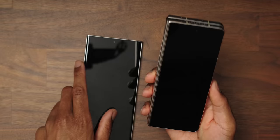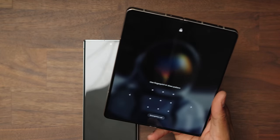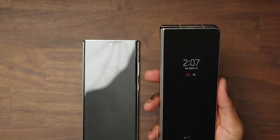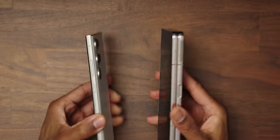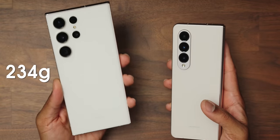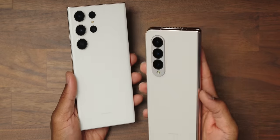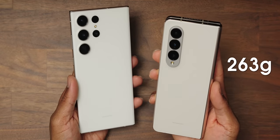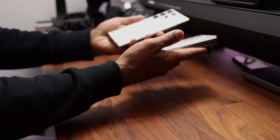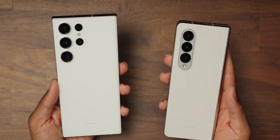There's obviously the innovative design of the Z Fold 4 with dual displays. Basically that tablet size inner display that folds down into a smartphone sizing. But that comes at a cost of thickness and weight. When it comes to weight, you have 234 grams on the S23 Ultra versus the 263 grams of the Z Fold 4. Now, in my hand, side by side, left to right, yeah, I noticed the difference, but I think from an everyday user, it's not that big of a deal.